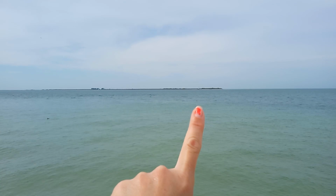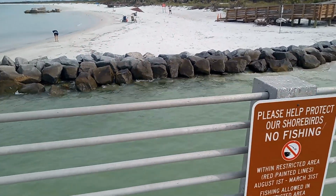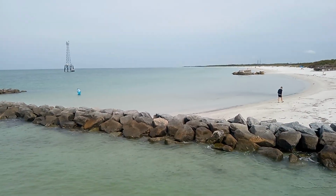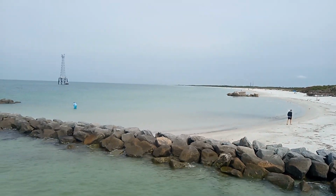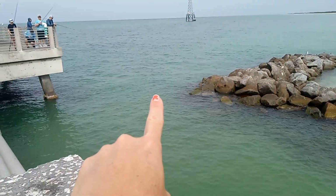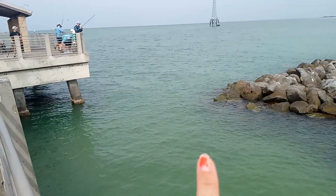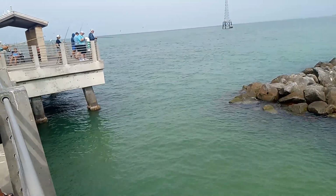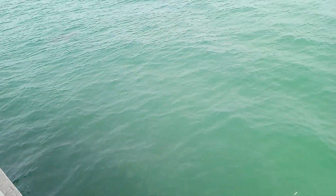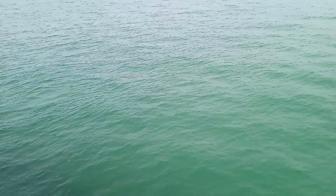There's a lighthouse over on that island. The water color's so pretty. Guy out there fishing. Just caught something. Oh, there's a dolphin, it's right there! Oh, that was his fish. The dolphin was right here. Oh my gosh, look at all the little bait fish. Tons of little bait fish. Oh, there he is. Look at it.